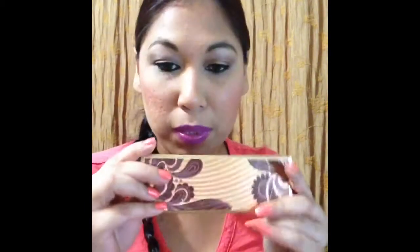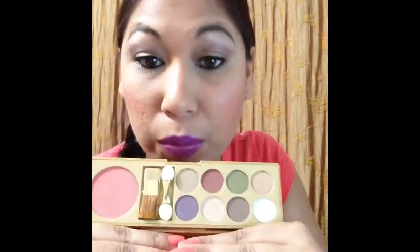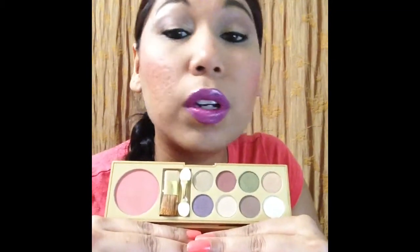For eyes, I have this Timeless Beauty palette from City Color. Like I said, the whole video will be linked. This is what the eyeshadows look like. I am using this palette. These shadows are so soft and buttery, and they glide on. I absolutely love it. I am in love with this palette. I have a couple of swatches on Clinique, so you can check me out on Clinique.